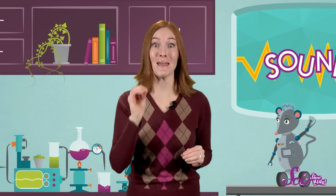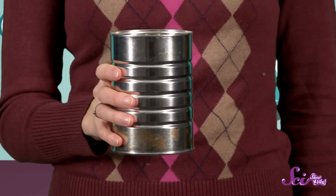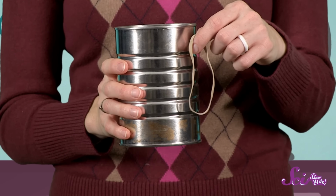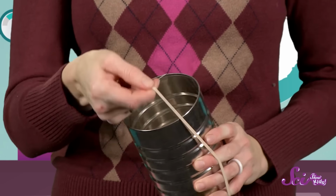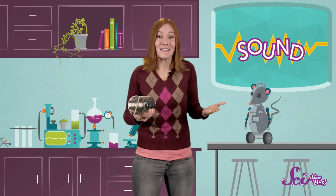Now, who's ready to make some vibrations? We can make a kind of musical instrument that will help us to see the vibrations that we make. All we need is an empty can, like a coffee can, and a rubber band that's just big enough to stretch around the can from its top to its bottom. Stretch the rubber band over the top of the coffee can, and ta-da! We have an instrument, one that's kind of like a guitar. Let's pluck the rubber band gently.